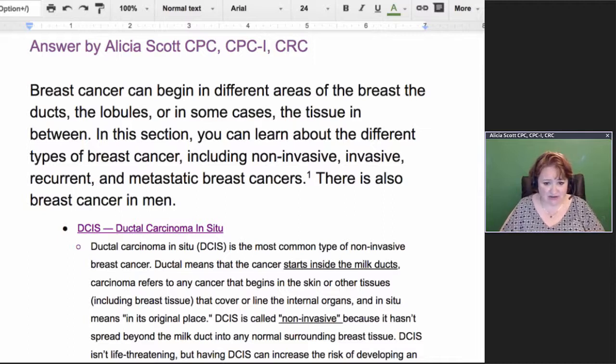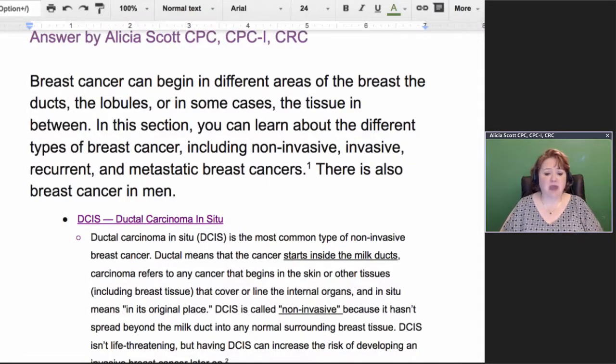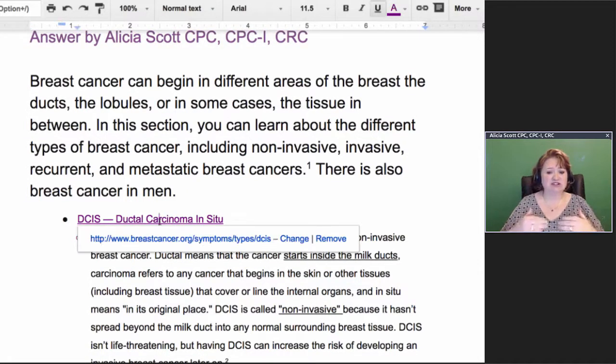of breast cancer. Each one of these I also footnoted, so our Replay Club members can use those footnotes and go directly to this website, which provided amazing information. So let's just do an overview quickly of some of these.